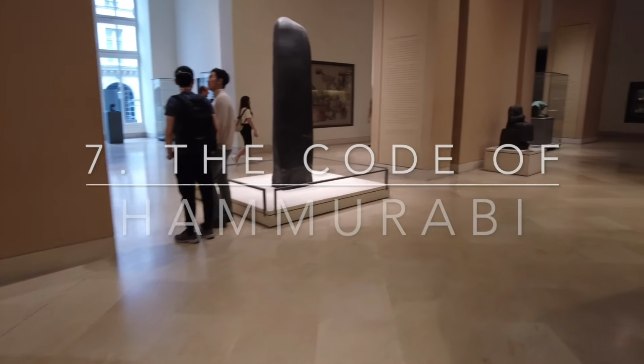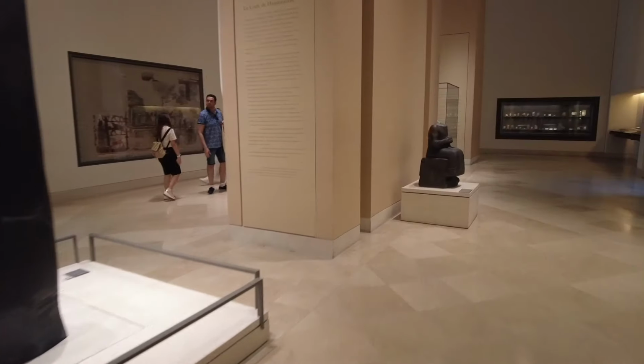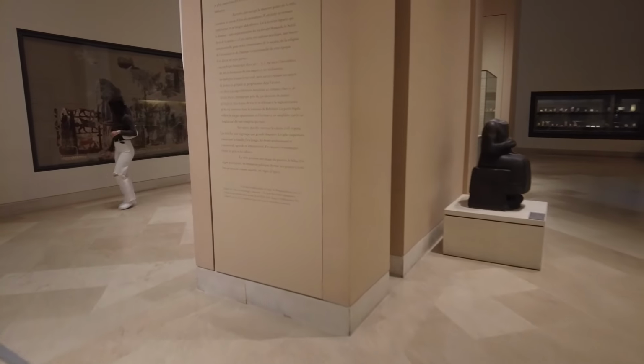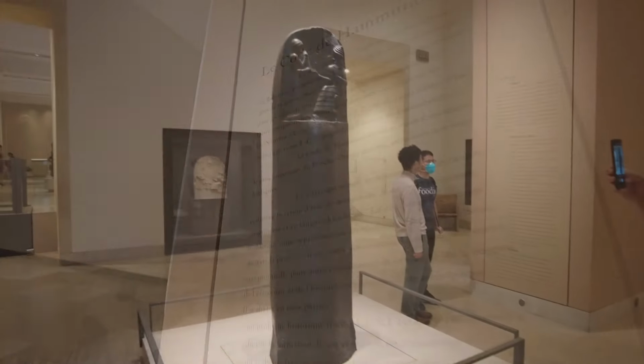For number 7 on our top 10 list, we're heading to a completely different wing of the three wings of the Louvre, the Richelieu wing, to see a famous legal document that dates to 1754 BCE.